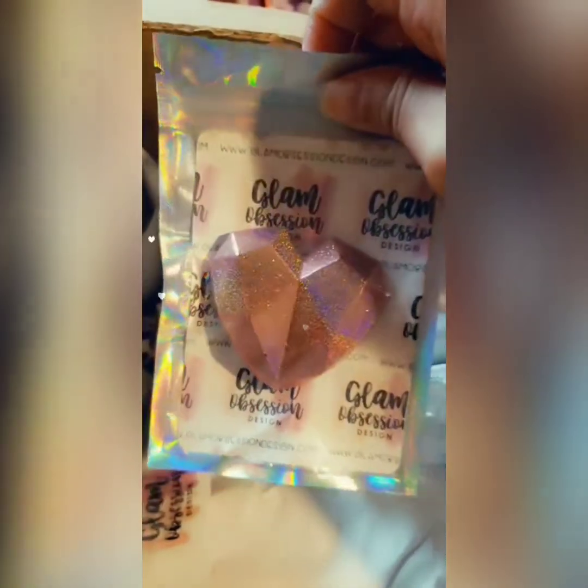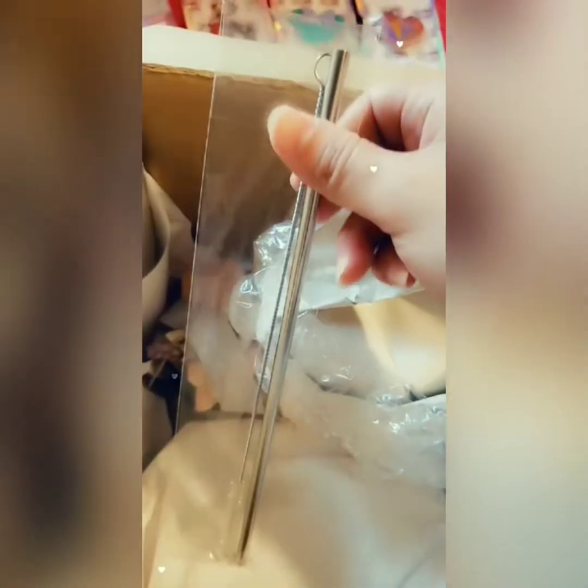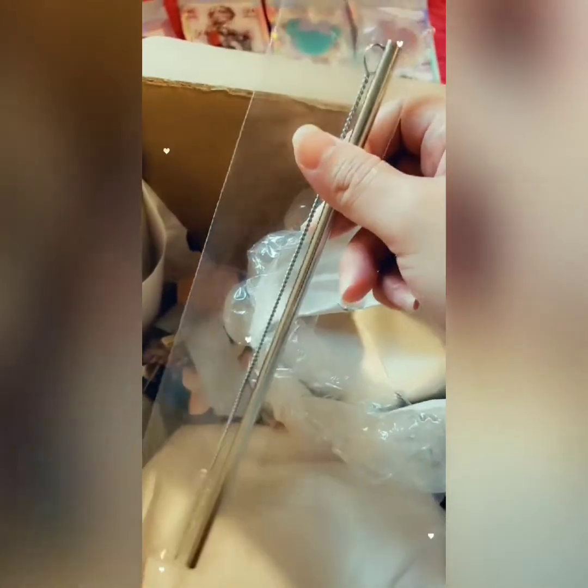I also got this beautiful pop socket, rose gold. I love it, so sparkly. Now you know what this is for. I got my tumbler. Okay, now we got this. Oh my god, I already know what this is. Okay, there's my beautiful tumbler. Oh my god, you guys excited? This is so exciting!